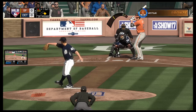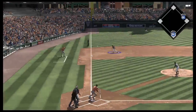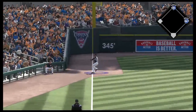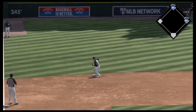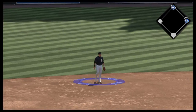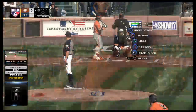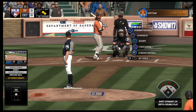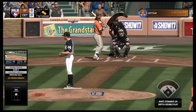Here he comes on a ball and 2 strikes. Down the third baseline. And that's through for a hit. So runners at first and second here with 1 away. And stepping in, the slick fielding shortstop, Brandon Crawford.